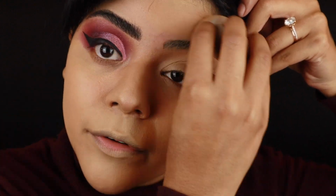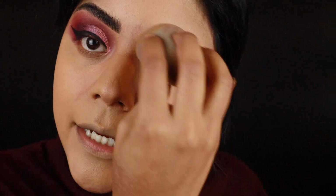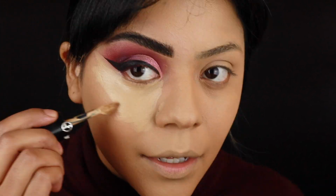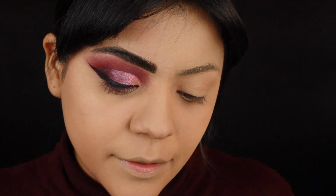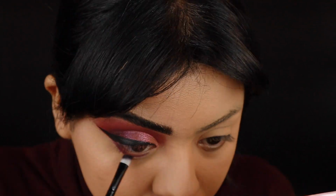And I'm just gonna go over my eyebrow. I'm not gonna block out my eyebrow today. It's still gonna be there, just with makeup over it. And when I do my concealer, I'm gonna clean up the edge underneath that wing. I am not gonna bother putting concealer on that side. Okay, and I'm gonna take that matte purple from the Pat McGrath palette, the Venomous Void.